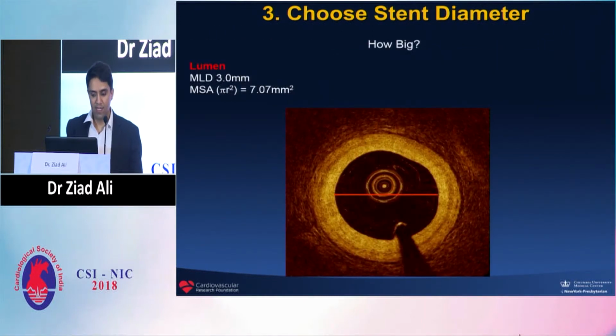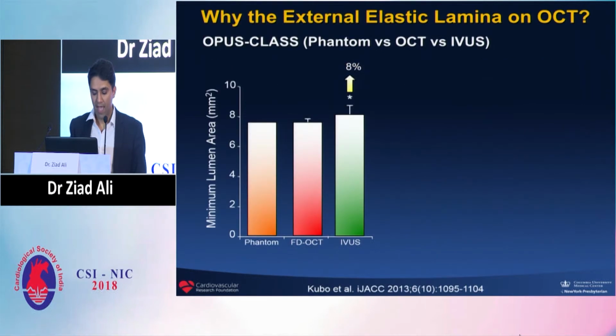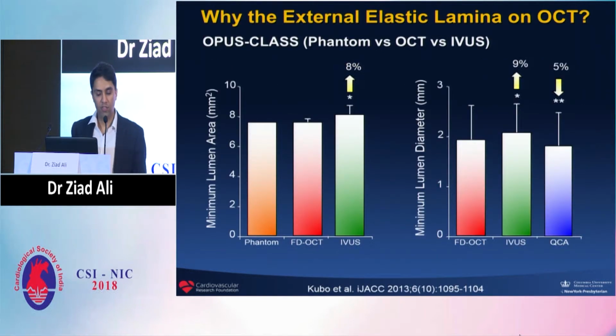Why? The reason is because if you use the wall, you put in a bigger stent. And that's the hallmark of a long-term success for PCI. And I've shown this slide before, but ultimately the other difference is that IVUS compared to OCT oversizes the artery.